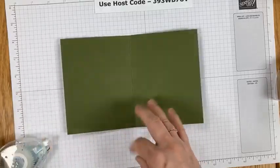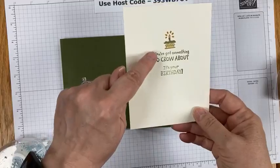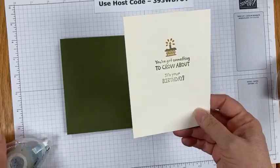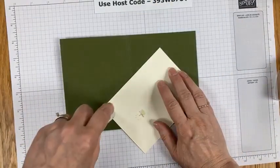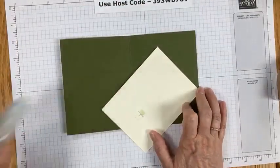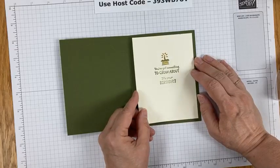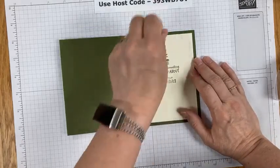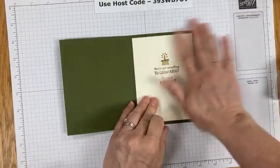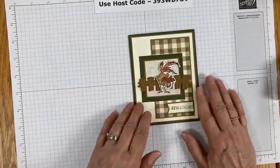We're going to open it up, and then I took a piece of Very Vanilla and I stamped, "You've got something to crow about. It's your birthday," with a little cake. That's all out of the Hey Chuck stamp set. Now I could have die cut a cake so that it was up a little bit. I wouldn't dimensional it for the inside, but it would be cute as just a cutout where it stands up just a little bit more. I stamped the cake with the pecan pie because when I tried it with the memento, it was just a little bit darker than what I wanted there.